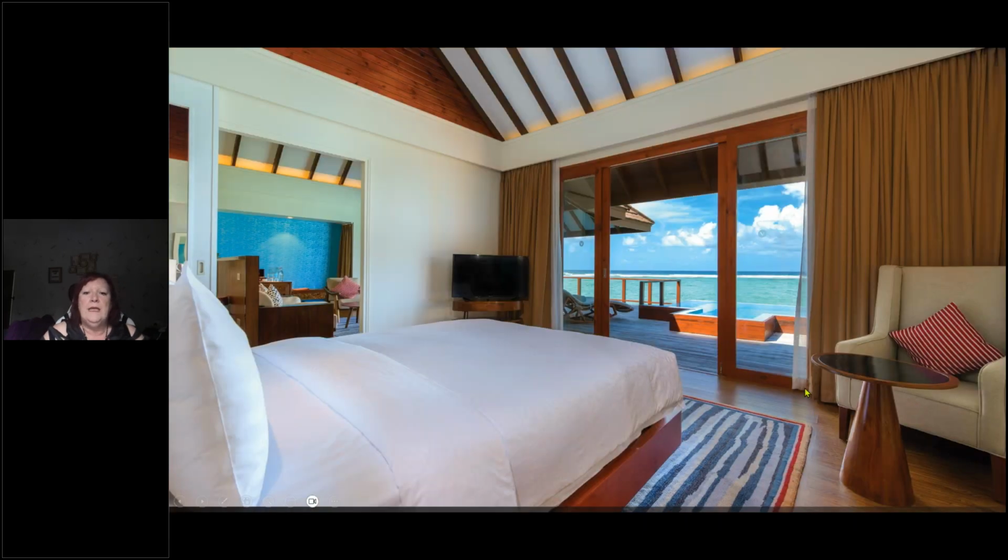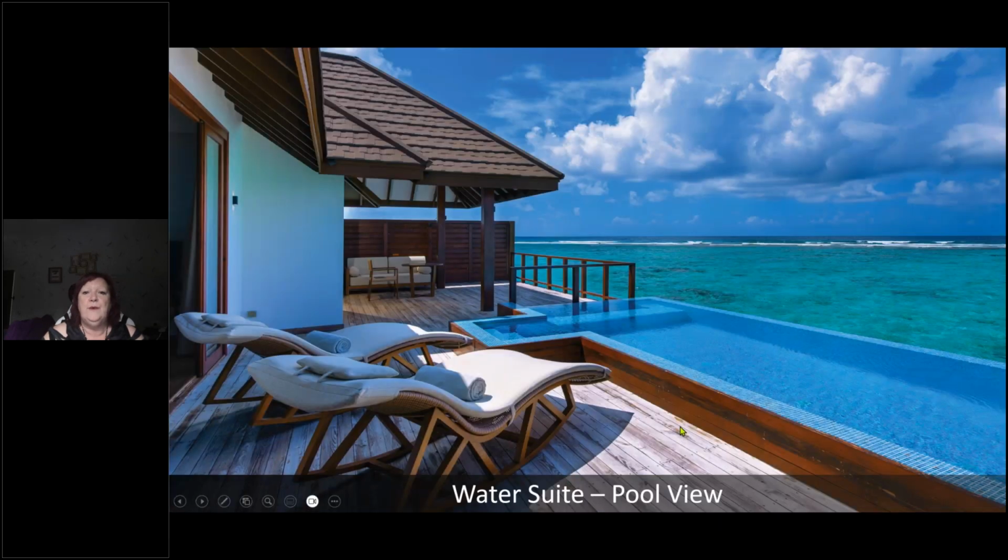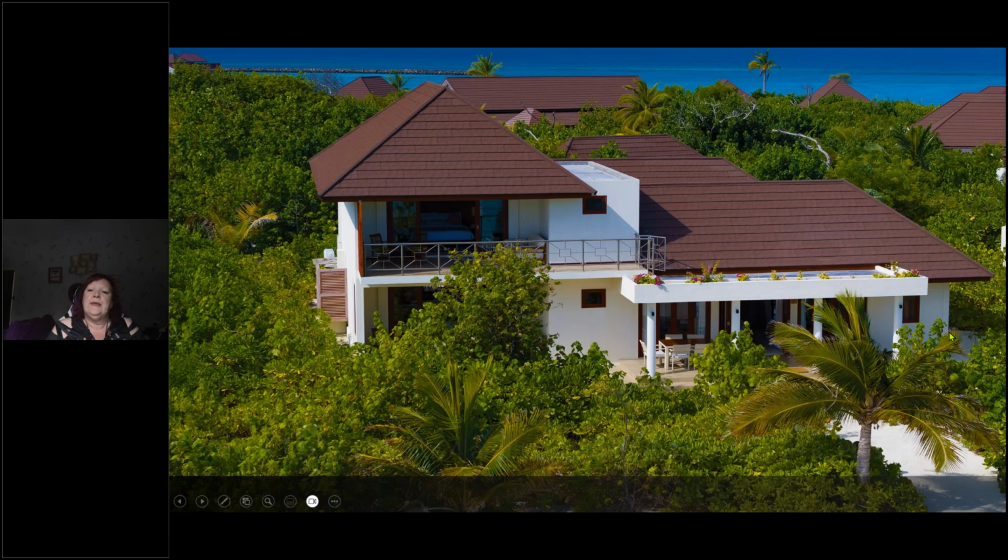And then we have the water suites. And this is the pool view. Again, as you can see, it's an absolutely huge amount of space there. And from all of the water villas, you all have a little ladder that people can go down and just swim in the water.